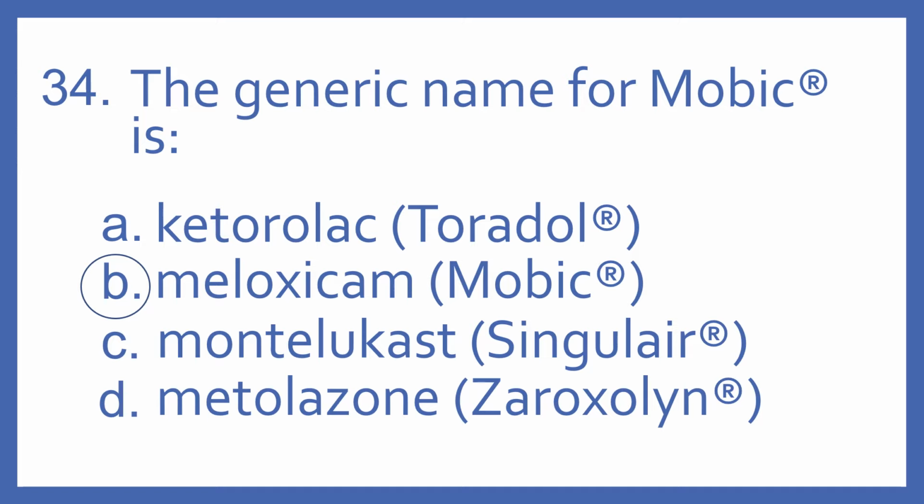Ketorolac, the brand name is Toradol. It is also an NSAID for pain and inflammation. Montelukast is the generic name for Singulair, which is a leukotriene inhibitor for asthma and allergies. And Metolazone is the generic name for Zaroxolyn, which is a diuretic.